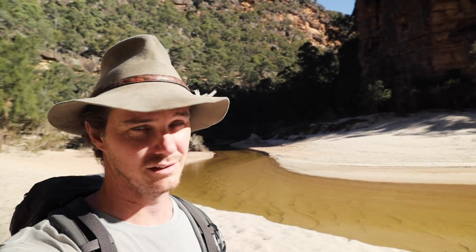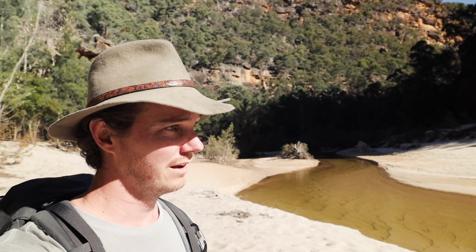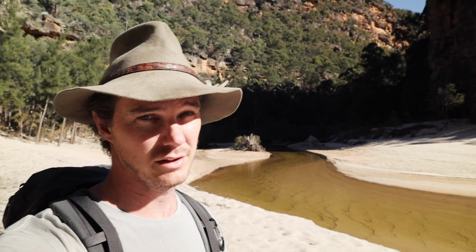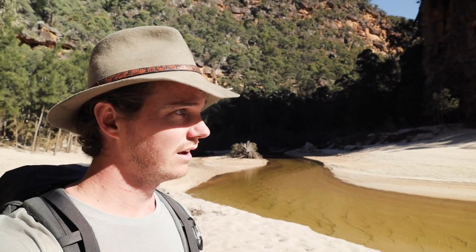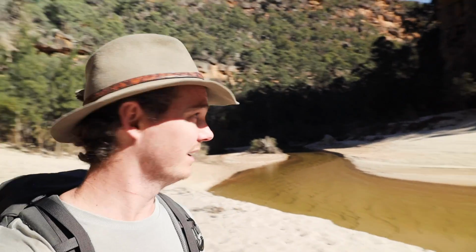It's definitely changed since the last time I was here. This beach is heaps different. Last year they had some really big floods, and then also at the start of this year, I think around February or something, they had, I think it was like 8-meter floods through here, which is insane. It's a lot of water moving through here.